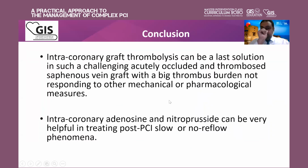So I can conclude here that intracoronary graft thrombolysis can be a last solution in such challenging acute occluded and thrombosed saphenous vein graft with a big thrombus burden, not responding to other mechanical or pharmacological measures, as well as that intracoronary adenosine and nitroprusside can be very helpful in treating post-PCI slow flow or no reflow phenomena.